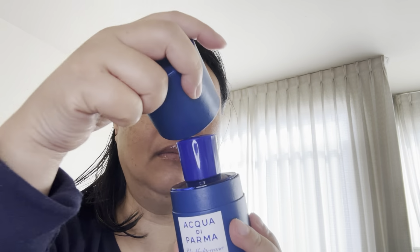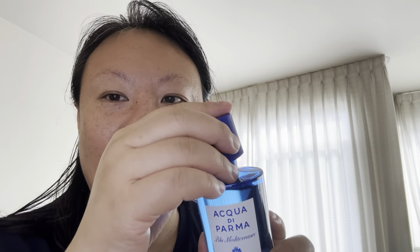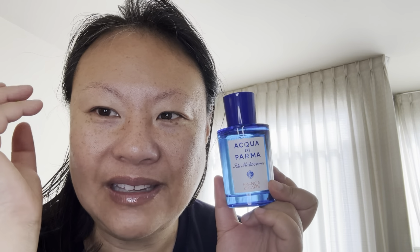So another one that I really like is this one. This is one of my more recent purchases. I think this is from two years ago, and this is the Acqua di Parma Blu Mediterraneo Arancia di Capri. So this is orange of Capri, and as everybody knows, Acqua di Parma makes really outstanding colognes, and this one is no exception. This is a bright, fizzy, kind of like Fanta soda orange to me. It's not sweet, but it's very bright.